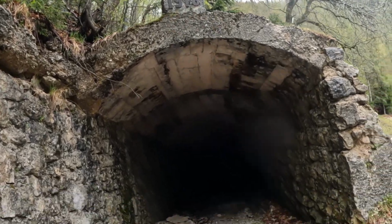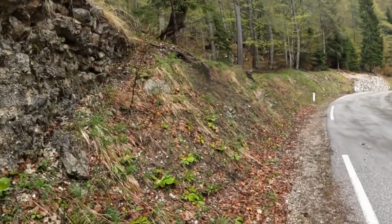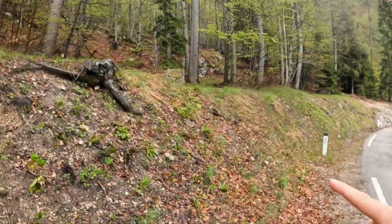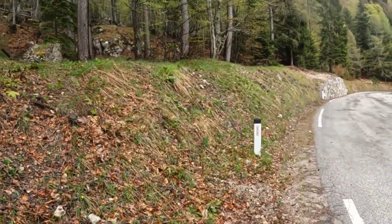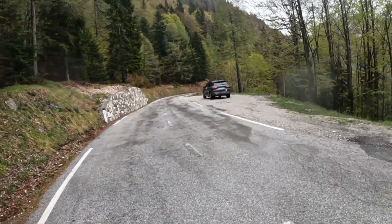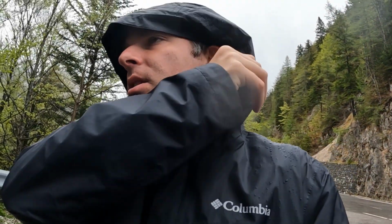But this thing says 1916, so that would be when the Russian prisoners of war were already here making the pass. So this hill right here is where the tunnel is. I wonder if we drive up, we'll see where the exit is. But let's go see what we can see. Okay, so I did get to see the end of that tunnel. It was maybe 150 or 200 meters long, the whole tunnel.